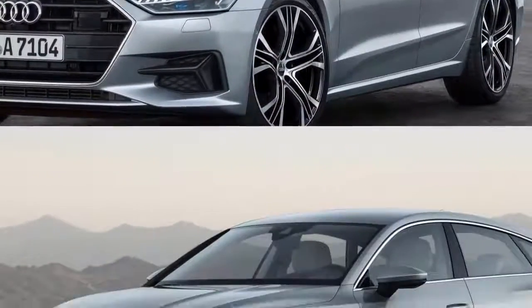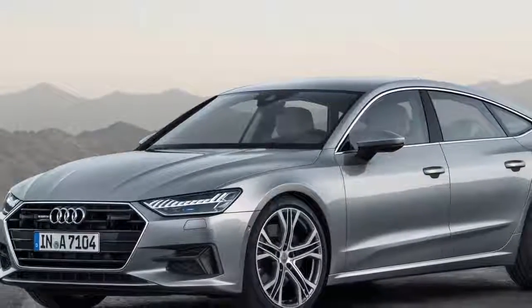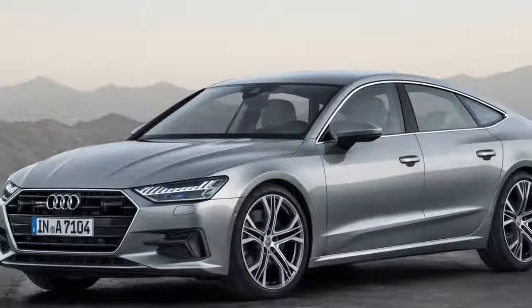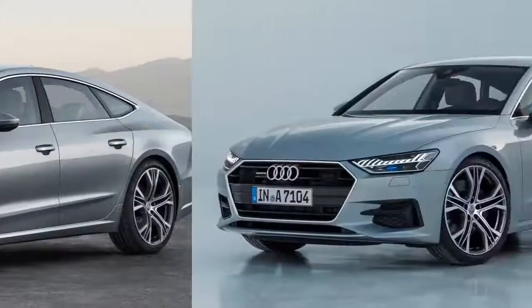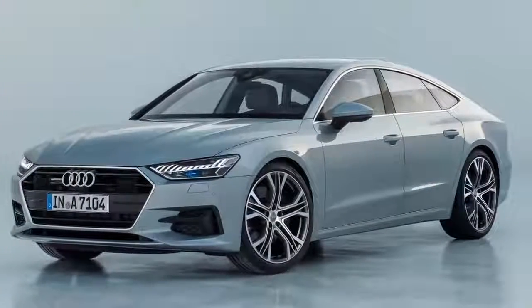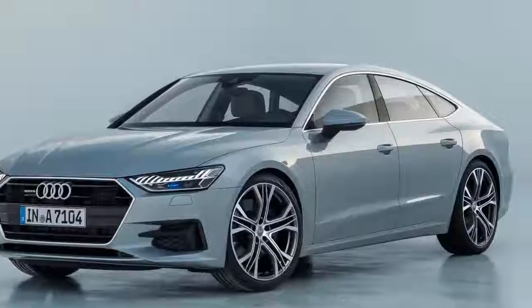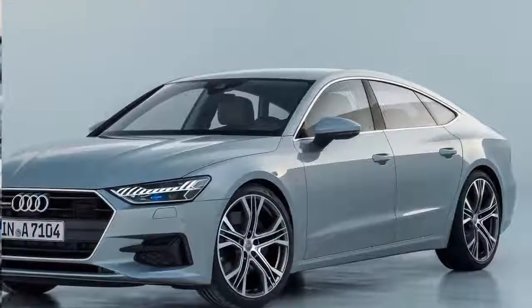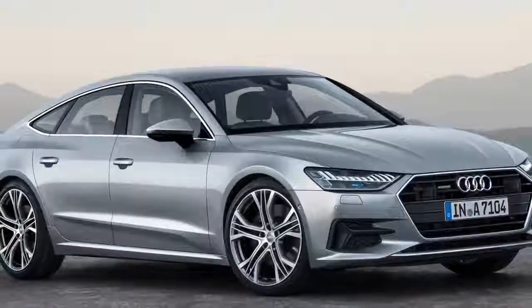Traditional three-box saloons are gradually losing market share, as new car buyers flock to the variety of more on-trend body styles available. SUVs are, of course, all the rage, but four-door coupes are also becoming increasingly desirable. The German car makers are never slow to capitalize on a new market niche, and Audi's second-generation A7 Sportback has beaten its rival, the new Mercedes CLS, to the showrooms.